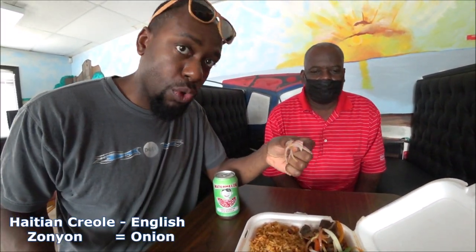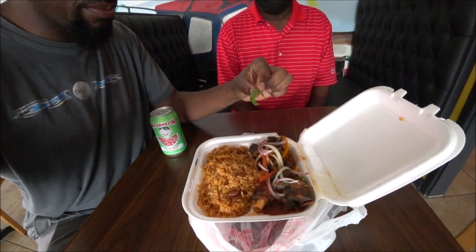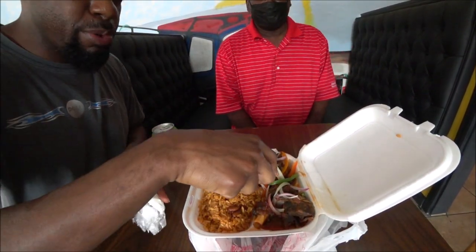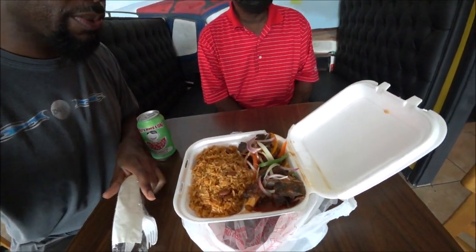And then we have some, what do you call this? Onions? Zoyong. We call onions zoyong. All right. And then we have, what do you call these peppers? Pima. And what about the red ones? Kawat. So we got pima, but you call this kawat as well? Okay. It look like kawat. No, that's pima also. So we got green pima, and we have some yellow pima. Some yellow pima as well. So we got all three pimas.